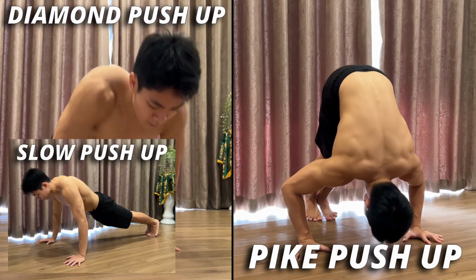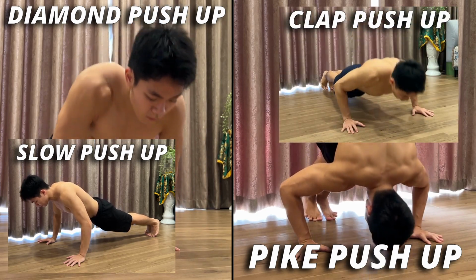For those of you who are aiming to increase more strength, you can still train with other push variations, such as the diamond push-ups, bike push-ups, slow push-up, and the cloud push-up for explosive strength.